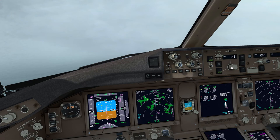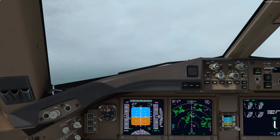Tower, EVA 030, on final. EVA 030, final approach speed, QNH 1002, cleared to land runway 23 right. Reducing the final approach speed. QNH 1002, cleared to land runway 23 right, EVA 030.